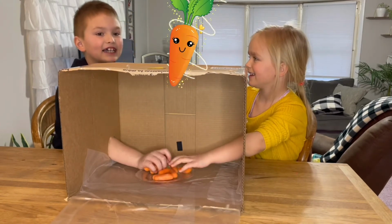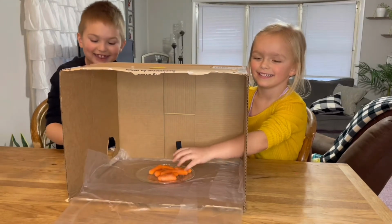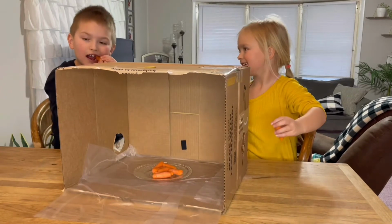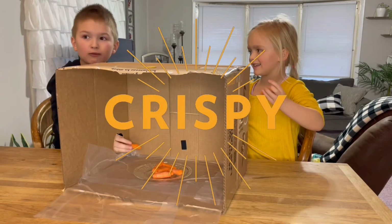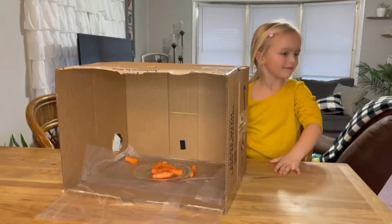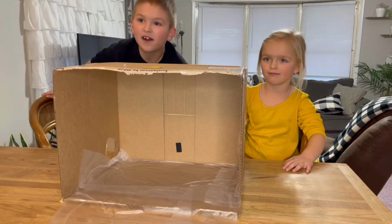I think it's carrots. Yeah, carrots. You got it. Yes. Take a bite now. Take a bite of your carrots. I don't want to. No. Okay, we're gonna go for round two. Bye, guys. See you in a minute.